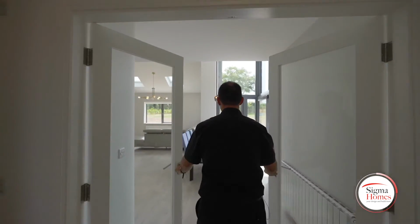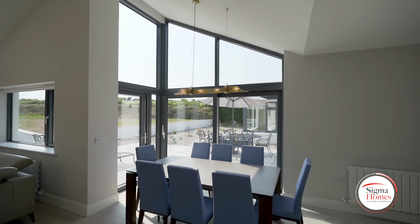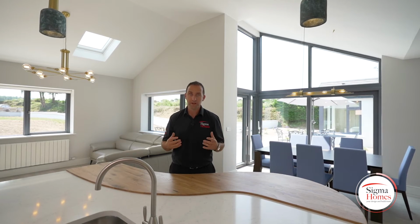From the minute you walk into this room, you know everything just works perfectly, with the big vaulted ceilings bringing in all that natural light. Our living room and kitchen, everything works so well here together.